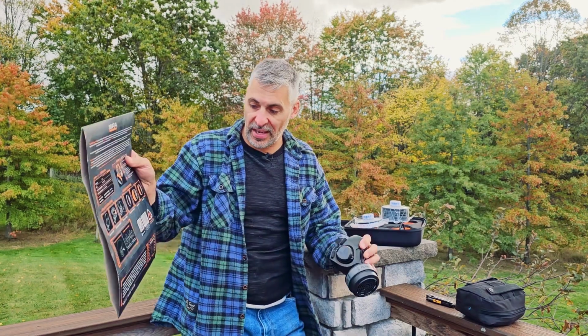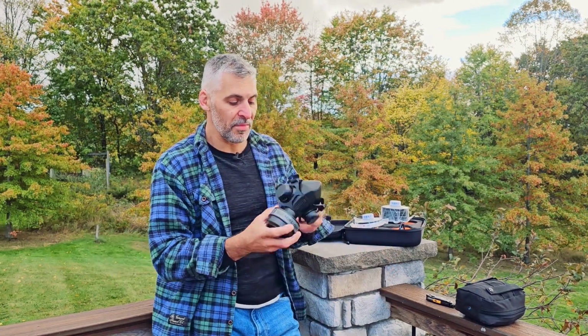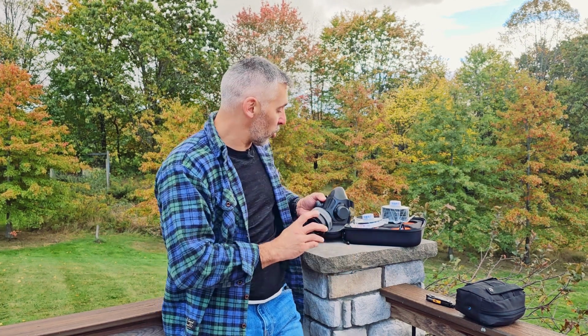And it shows you different fastening systems. This is just one of numerous products that they make. I showed you me wearing it. I'll tell you a quick story.